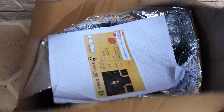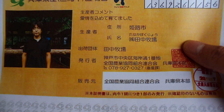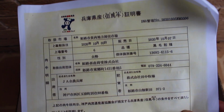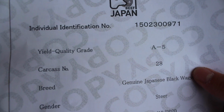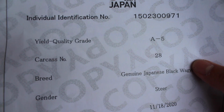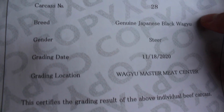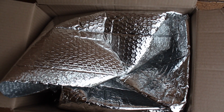So keen. Okay, so this looks to be a certificate to certify that the Wagyu is legit from Japan. Hey man, I can't read Japanese, but this is how you show it's a legit beef from Japan. A5 Wagyu. And they give you all the information about the gender, the breed. It comes in this cooler pack to keep all the meat fresh and cold.